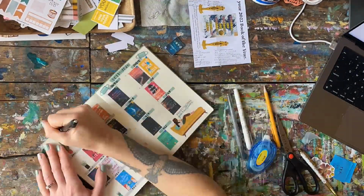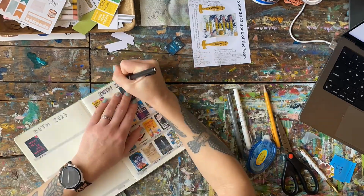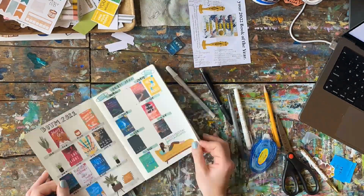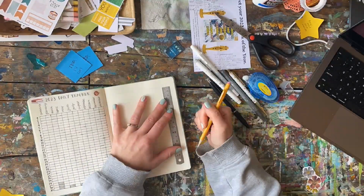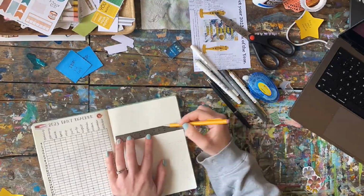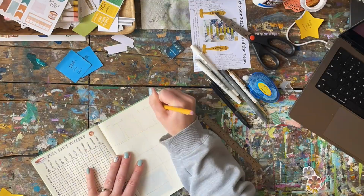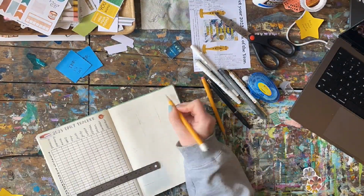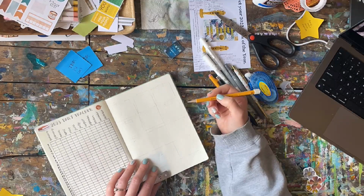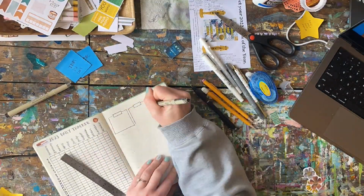So I'm using a lot of gray marker. I'm trying to keep it fairly simple. Some plants. I wouldn't go so far as to say that it's minimalist, but it's leaning towards minimalism. There is a lot of decoration in terms of stickers and stuff. This spread is going to be all the books I've read each month. So I'm going to draw a little note or fake little note with fake tape there for all 12 months.